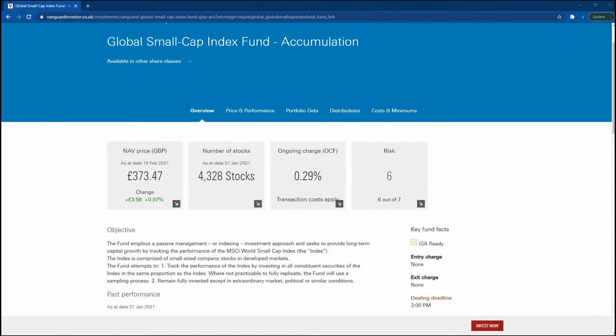So now for the juicy part that you've all been waiting for, we're going to look specifically into Vanguard's fund. Vanguard's Global Small Cap Index Fund Accumulation is the specific one that we will be going into a lot of detail. We're just going to break the fund up step by step so you can see exactly what's included in the fund, why this fund is so successful, and what it has done in the past.